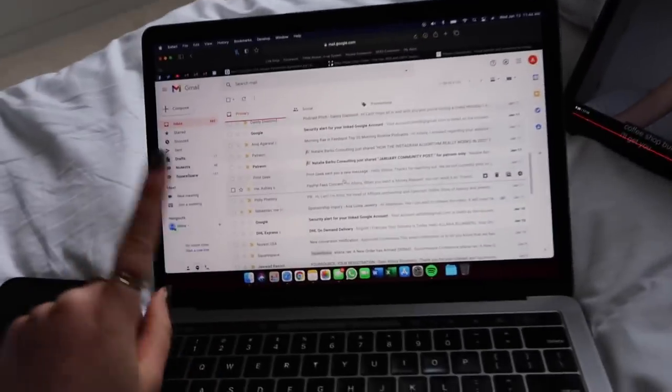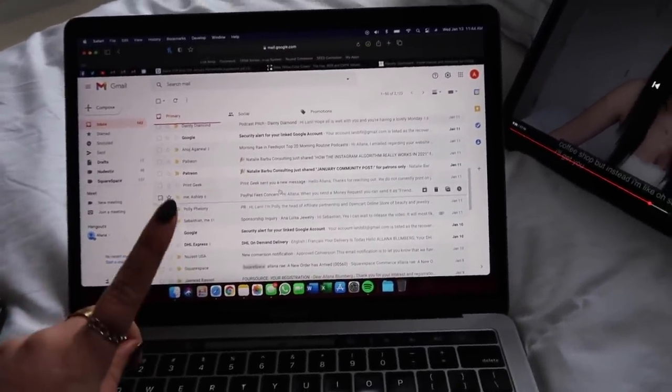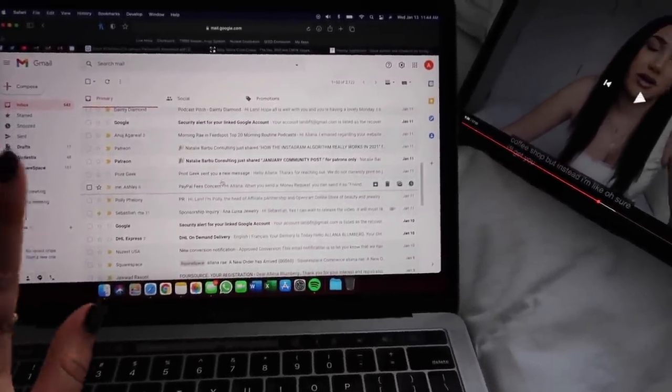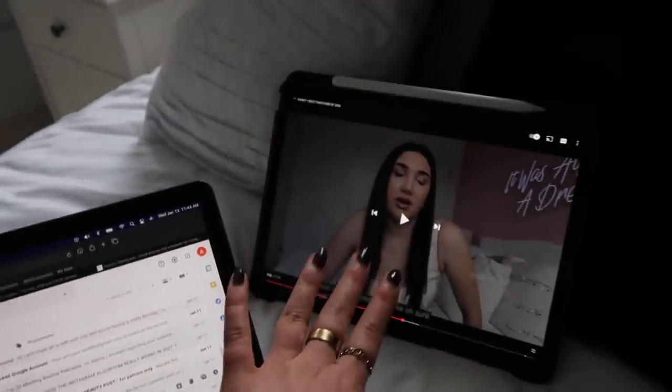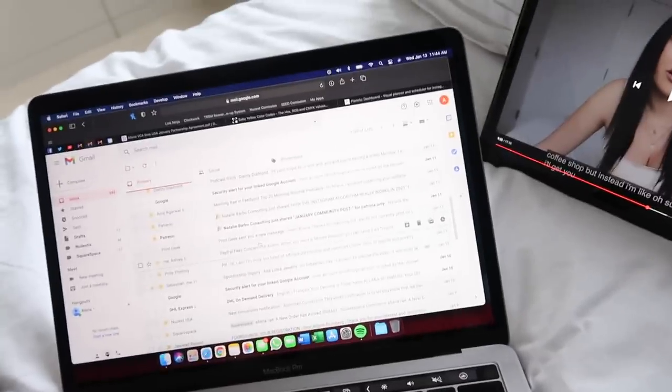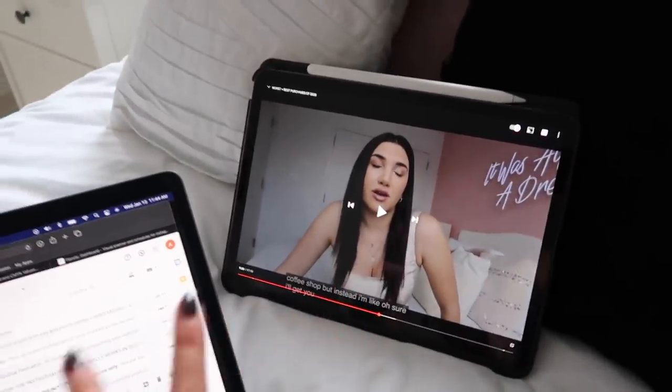My bed is my desk today. I just felt like having it like this. I'll show you the little layout. I just have my laptop here, and I'm answering emails, I'm responding to brands, I'm also sending out emails and all that, dealing with payment, etc. And then on my iPad, I just have YouTube playing. I'm just watching Brooke right now, but it's kind of nice. It's like I have two screens.